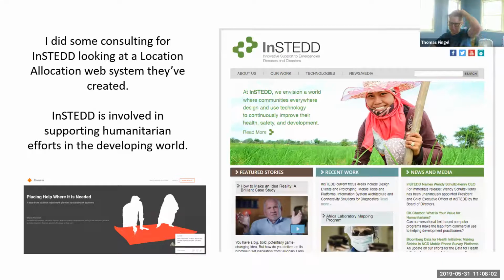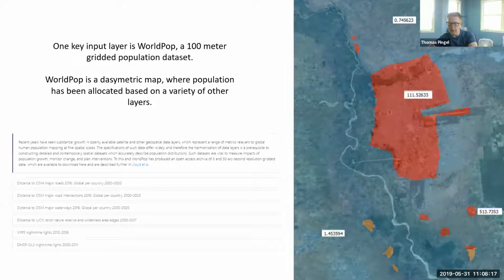But what they want to do is avoid having to use GIS architecture to do that. So rather than hire a GIS analyst, they wanted to build a web platform that does this one specific thing that people could use. In looking at that tool, I had a closer look at the WorldPop data set.